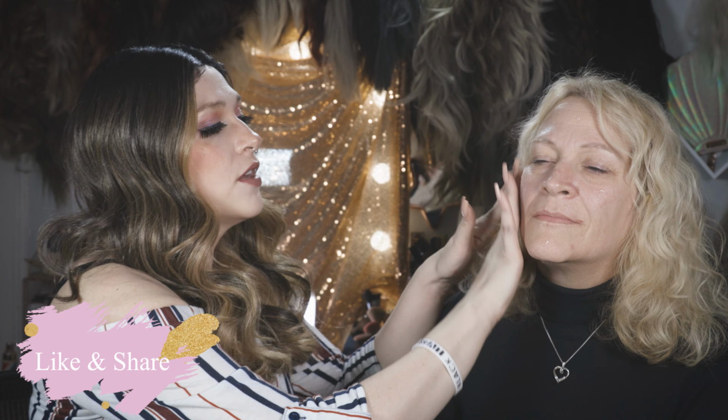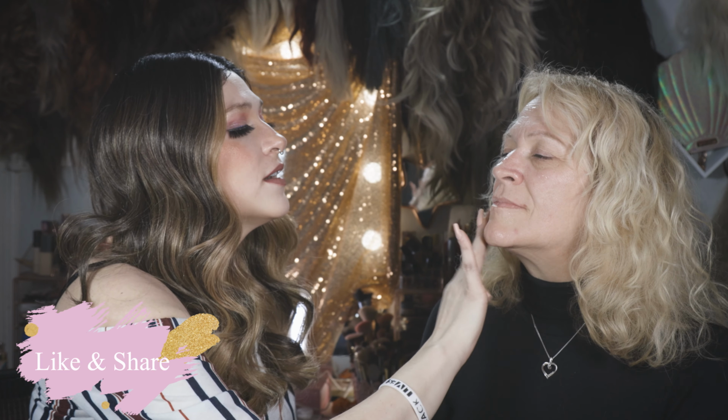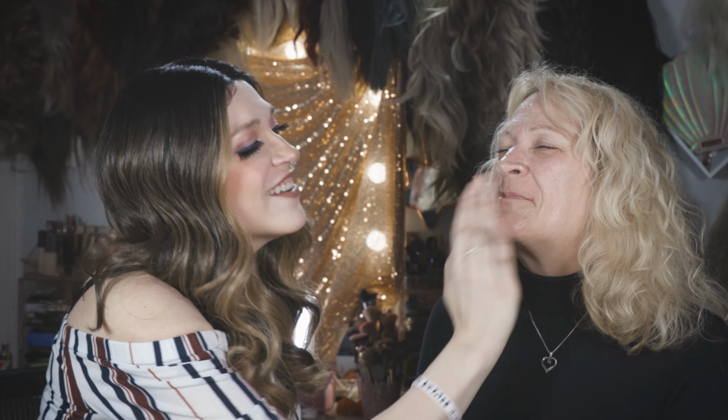I usually just put a little on the cheek, a little bit on the nose, a little bit right here, and two drops on your forehead. It's like half of a squeeze of this is all you need. So it lasts a decent amount of time, which is nice. And then we're just gonna rub this in with our hands. I'm gonna try not to stab her with my daggers.